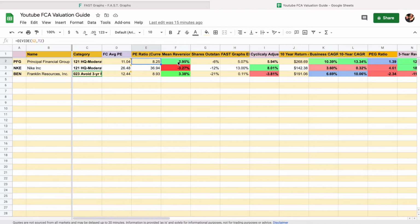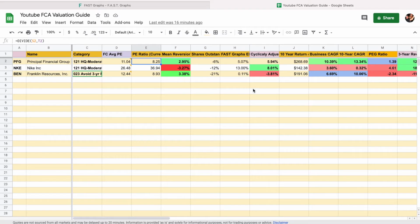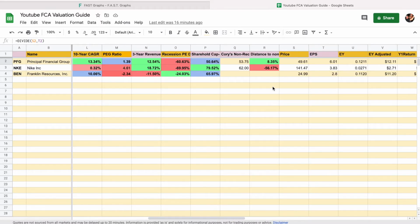Okay, now that's one component of what I'm trying to figure out. The next component is I like to know what sort of return I could get from the business's earnings if I just bought the whole business and I kept all those earnings for myself. So the way I do that is I figure out what the earnings yield is, okay? Fast Graphs calculates theirs using their blended number, but I do it myself using my own number, and I get, if you were to buy the whole company, here's the earnings yield, 12.11%, okay?